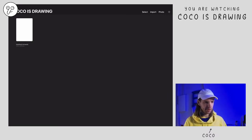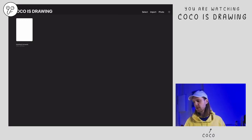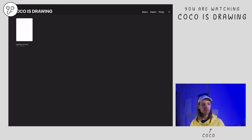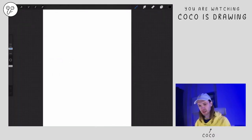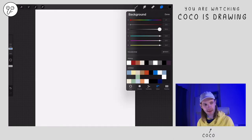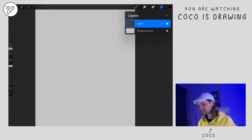So here we are in Procreate on my iPad, and I just have an empty project here. I think it's an A4 because it's going to be a printed card. A4 is a big birthday card, but it's better to draw big and print it smaller. So that's what we're gonna do. I'm just gonna open it here and then change some settings. The background color, I don't like when it's fully white, so I'm just gonna drag down this black value a bit so it becomes a bit gray. Done. And then we just have a basic layer here.